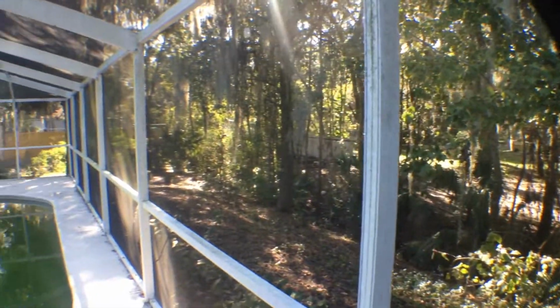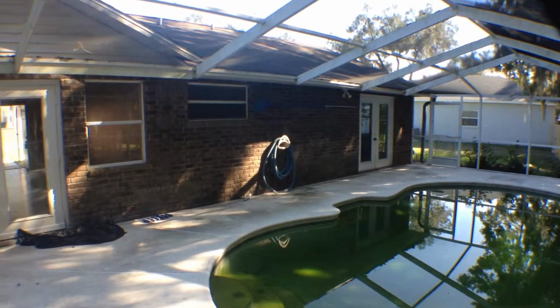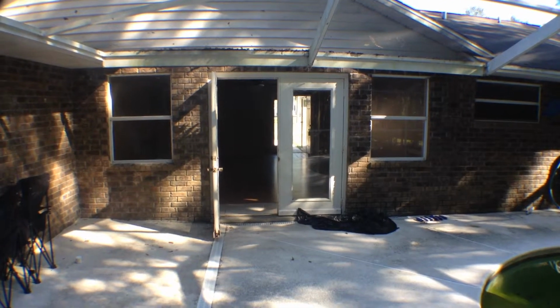This is 2232 Parkland Drive. It's a four-bedroom, two-bath pool home. Offered at $165,000.